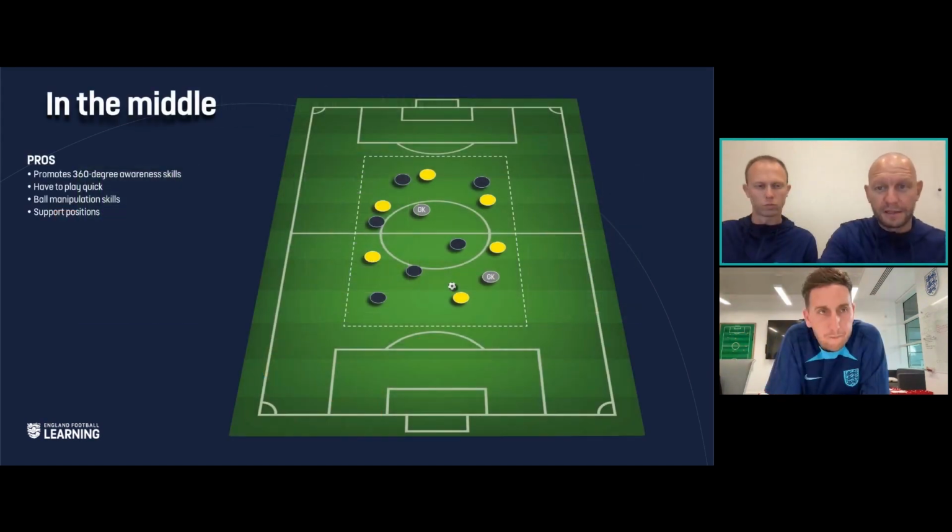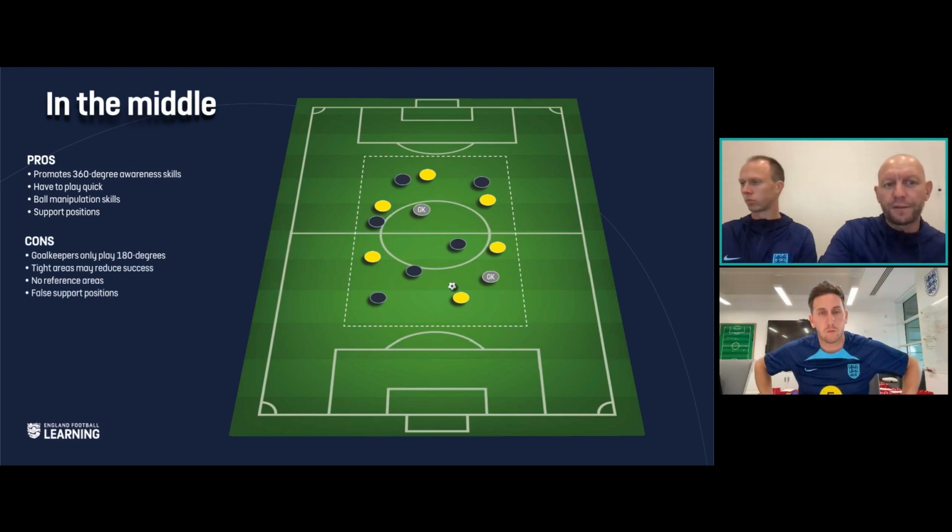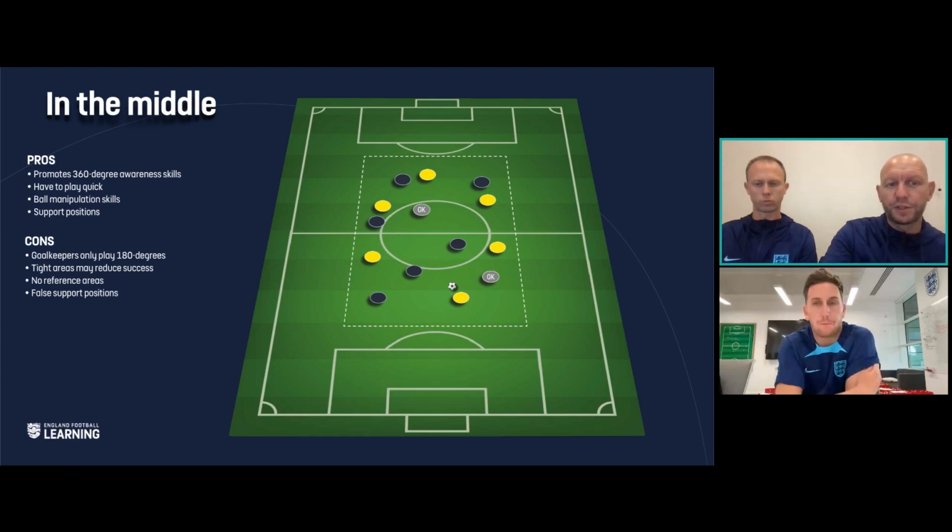So the pros, and I've seen that, with regards to 360 awareness skills, have to play quickly because there's more bodies around, ball manipulation skills, and support positions as well. So always on the move, always moving. So like a player themselves, but obviously with the gloves on in the middle there. Obviously, you've got no reference area like the goal mouth as we would generally utilise, and obviously that full support position.